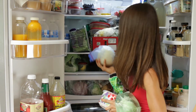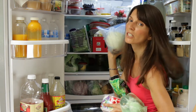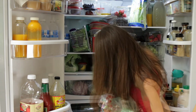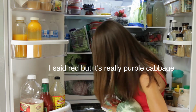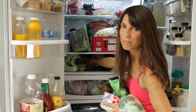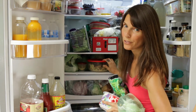In the very back, there's a huge Maui onion that's almost as big as my head. These are amazing. They're so sweet and delicious in all kinds of recipes, especially salads. That's where we use the majority of these Maui onions. In the back, there's a half a head of red cabbage, great for salads. And in the very, very back, there's a little tub of organic white miso. Great when you're making an Asian recipe or something that requires a really savory taste.